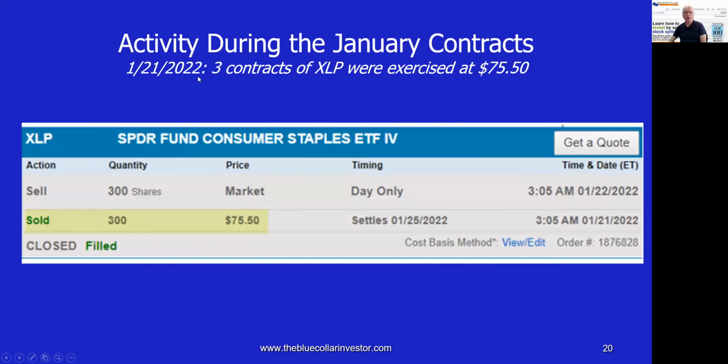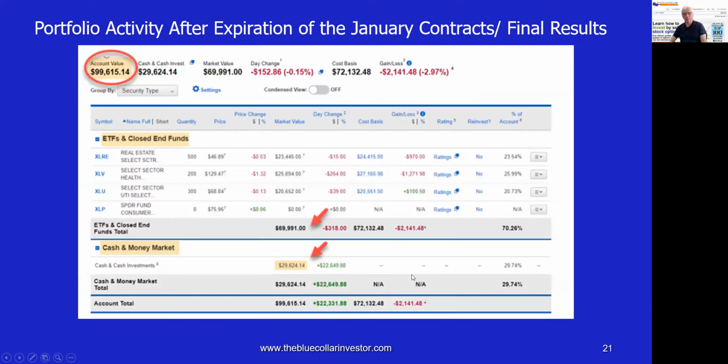Now, on the 21st, what happened was 3 contracts of XLP were exercised at 75.50 because the strike expired in the money, and I didn't take any action to roll the option. So what happened was 300 shares were sold at 75.50, and that closed out my XLP position.